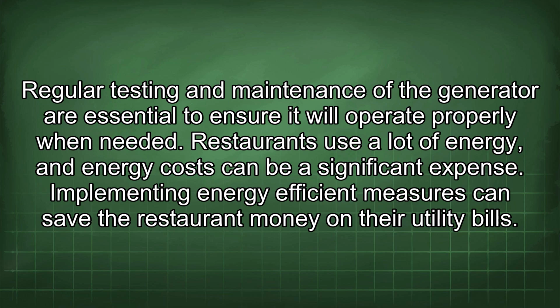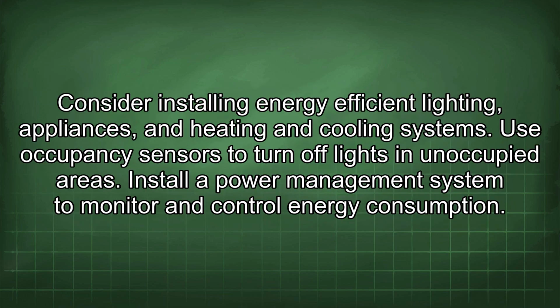Restaurants use a lot of energy, and energy costs can be a significant expense. Implementing energy-efficient measures can save the restaurant money on their utility bills. Consider installing energy-efficient lighting, appliances, and heating and cooling systems. Use occupancy sensors to turn off lights in unoccupied areas. Install a power management system to monitor and control energy consumption.